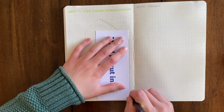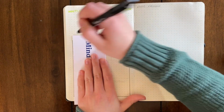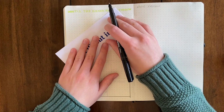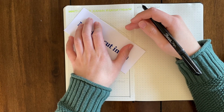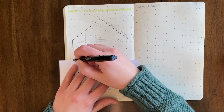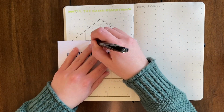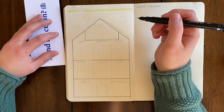But anyway, if you don't know, the Tis the Dam readathon is a Taylor Swift themed readathon, and there's kind of like a bingo board based on the house in the Lover music video. You can collect albums throughout the readathon by completing prompts. And so I'm just drawing out the bingo board here. Each room is themed for a different album that Taylor Swift has released. So I just had a little bit of fun with using different colors to represent different albums in different eras. And I really actually liked how the spread turned out. I think it's pretty cute, but still pretty simple and usable. So yeah.